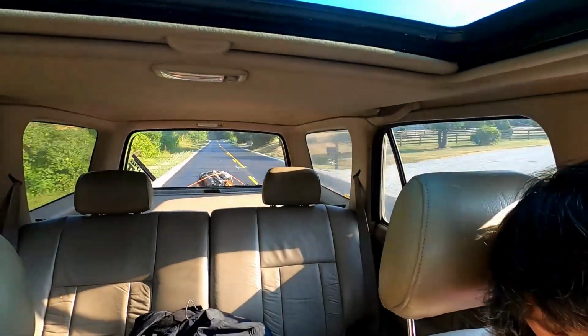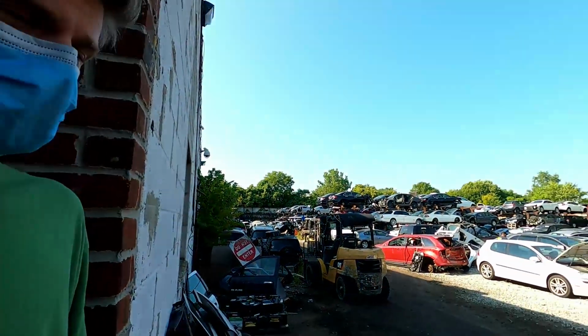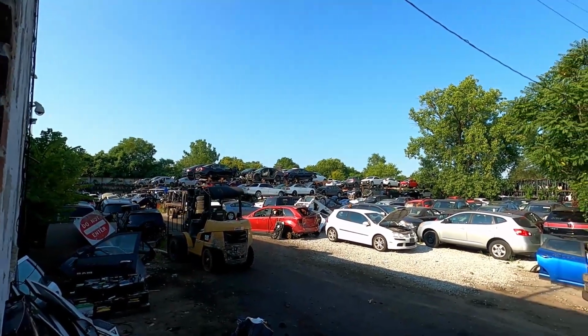And we have Alex's core Miata engine in the back, and we will be dropping that off so Alex can make 50 bucks. I'm making 50 bucks off this engine. And here's the junkyard. The TSX is way over there, but you can't see it from here, so hooray.